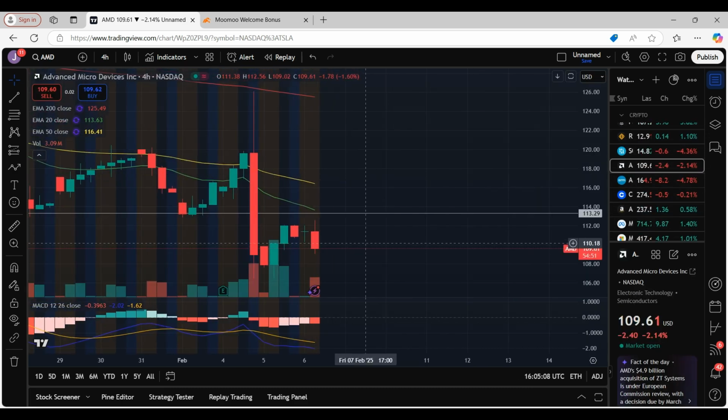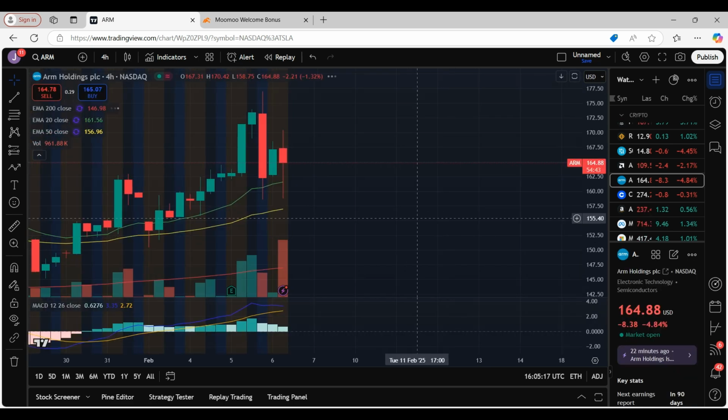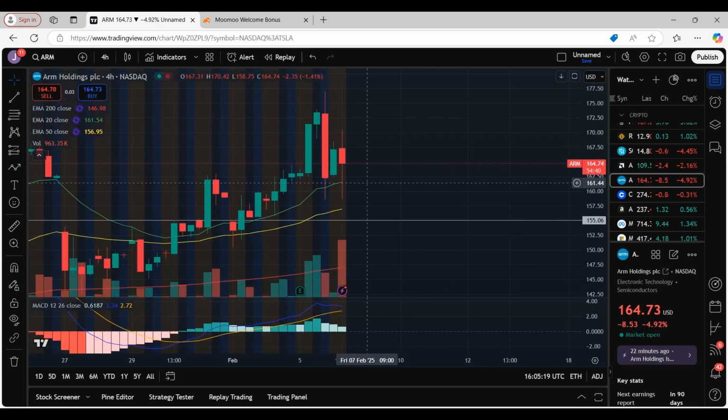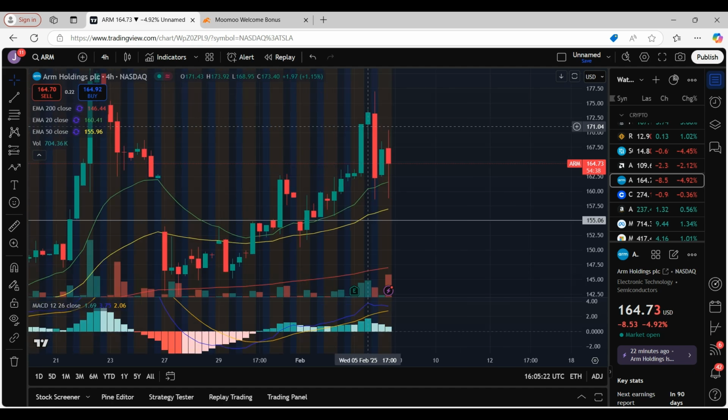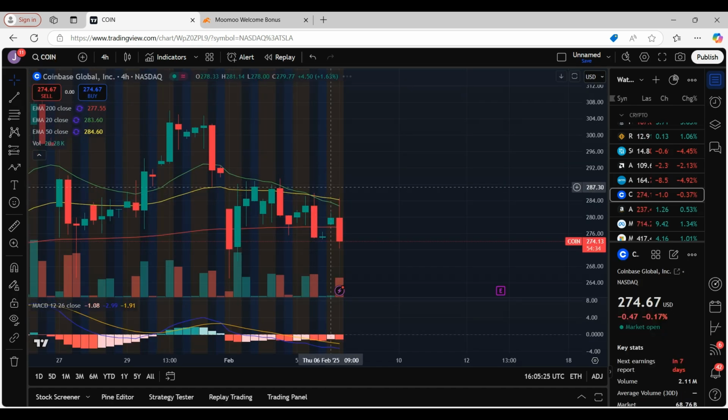For AMD, we're dipping right here. We have to see if we could hold support. I do anticipate it might be getting very close to the support around 107. We'll see if we bounce off this or not. So watch that very closely. On ARM, we have support at 161. We have resistance at 170. We're stuck in the middle. So we'll see if we get a bounce or not, but it's just consolidating right over here.